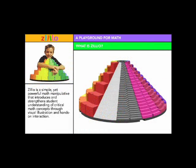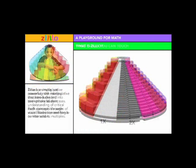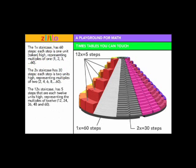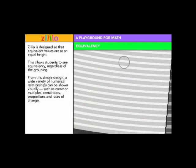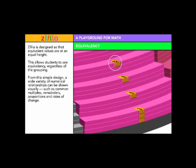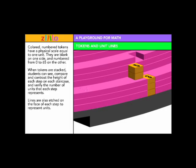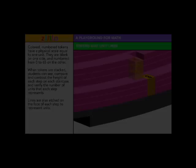The cornerstone of the program is Zillio Mountain, a colorful, large-scale structure based on the times tables. Each staircase represents a number and its multiples, with equivalent values at the same height. From this simple design, students explore a math-rich world through highly visual and kinesthetic games and lessons.